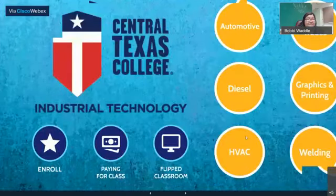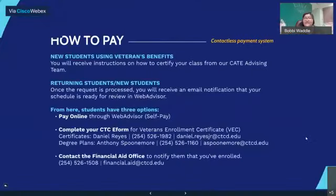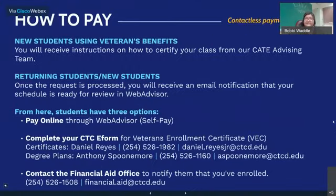Okay, paying for class. Another contactless way for the payment system. So how are you going to pay? If you're a new student using Veterans Benefits, you will receive instructions from our advising team after you've got your degree plan on file and they've sent your enrollment form over. So they will email you really great instructions step-by-step on how to get your veteran stuff checked off.